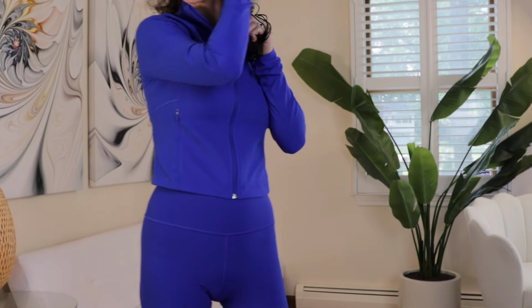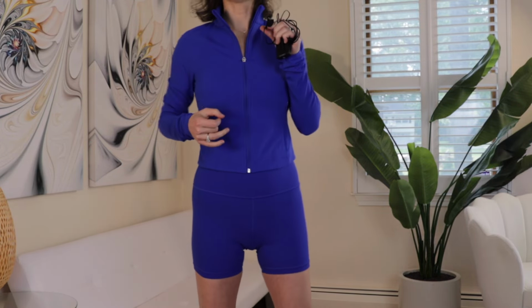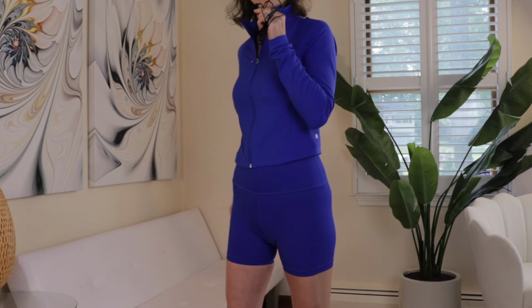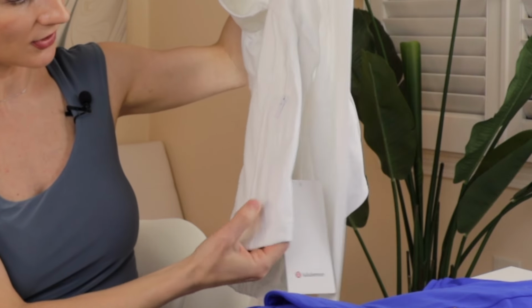So if we compare design, they both have exaggerated long sleeves and then the keyhole. And if you look at the actual zipper, because this comes straight on the torso, the Athleta one is hidden. And here the Lululemon one is not. So you can tell that the zipper is on the outside.